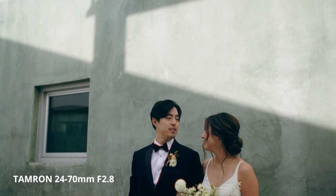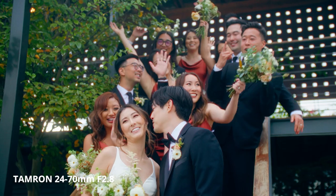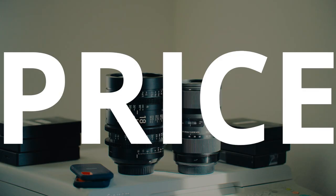Now, while photography lenses are great, they are designed to deliver optimal image quality at specific focal lengths, apertures, zooms, and cameras. And overall, the image quality is not the most consistent throughout different focal lengths, throughout different series or sets of lenses.